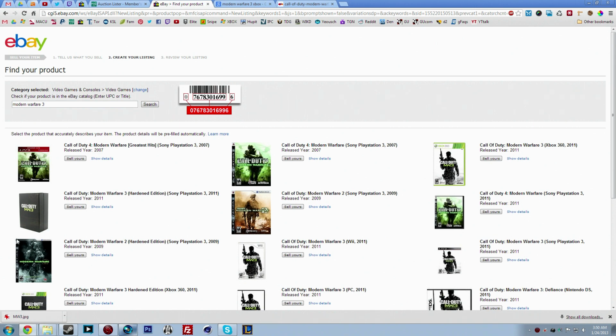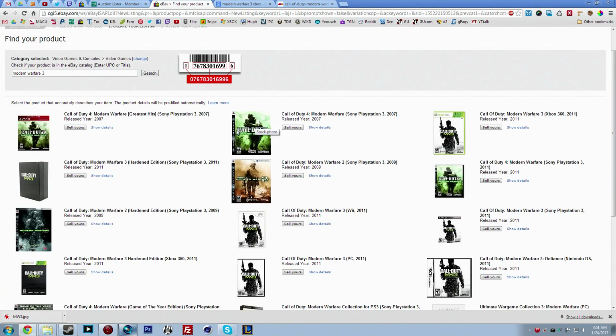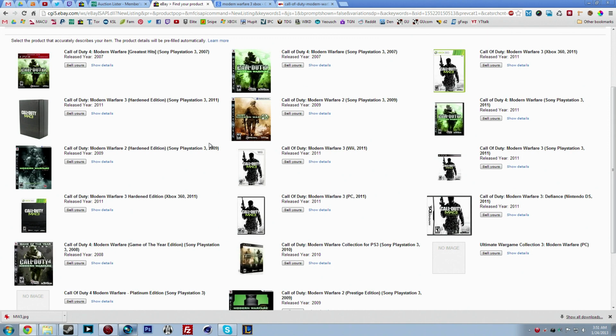Now, this is the eBay catalog, which basically says, if you're listing an item that is like a retail product that has been in circulation around stores, it's very likely that your item is in the eBay catalog, which is just a whole huge list of items that people sell frequently. And you can see down here all these Call of Duty games, and we want to come down here and find our console, the game that we have.